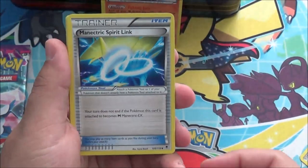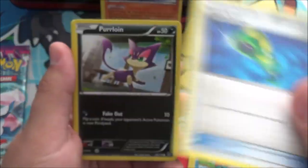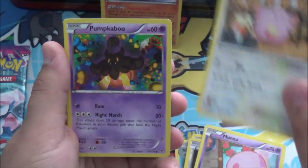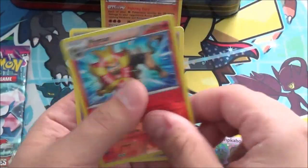You guys are awesome. Manantric Spirit Link. Pull that reverse. Croconaw. Hand Scope, which is neat. Look at your opponent's hand. Purloin. Bronzor. Muna. Ooh, the light went down. Chansey. Pumpkaboo. Ooh, reverse Pyroar. That could be good. And a Musharna poop thing.